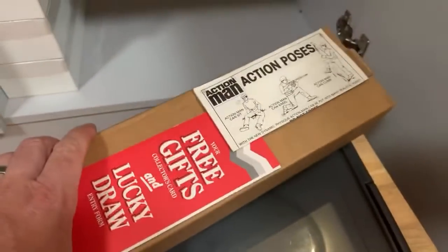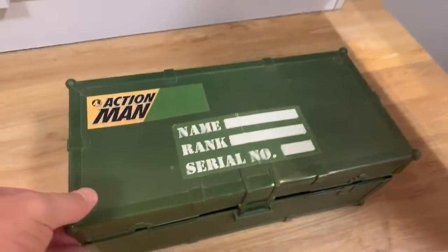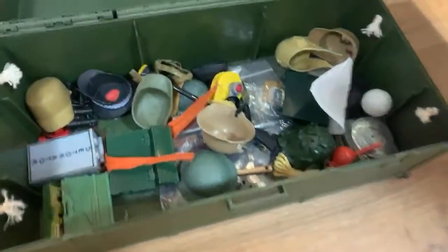An original Action Man mail-away box. Spare clothing for Action Man. So this footlocker is from 90s Action Man, but it's excellent for storing spare weapons, accessories, all kinds of stuff in here.